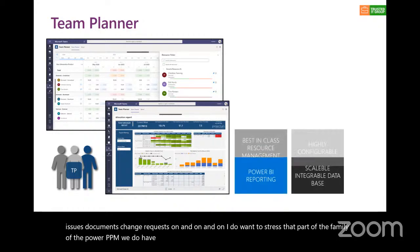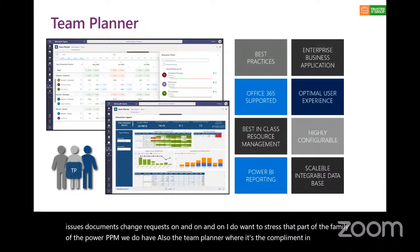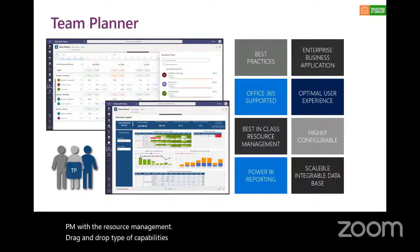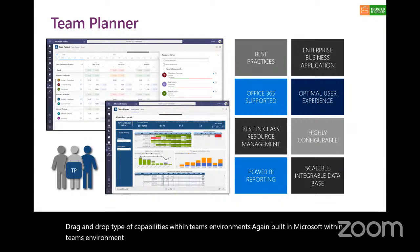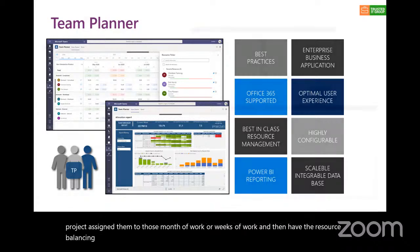planner, complementing the Power PPM with the resource management, drag and drop type of capabilities within Teams environments, again, built on Microsoft. Within the Teams environment, you can start putting these team members and drag them into the project, assign them to those months of work or weeks of work, and then have the resource balancing exercise ready for running.